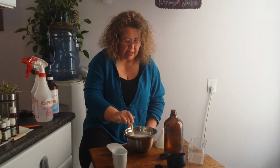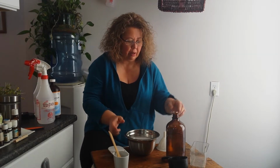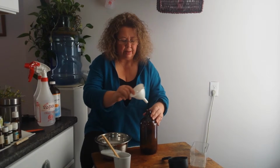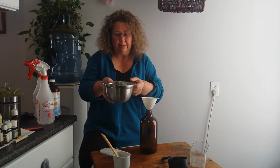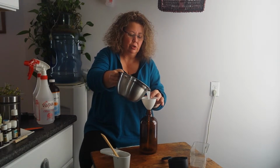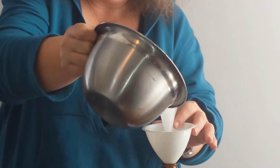So that's pretty good. And I'm just going to pour that into my amber colored bottle. Now the website that I got this recipe from didn't say to use an amber colored bottle, but because I'm using peroxide, I think it's probably a good idea, and that way the peroxide doesn't lose its effectiveness because of the light. So I'm just going to pour that all in my bottle. I think this bottle should be enough.